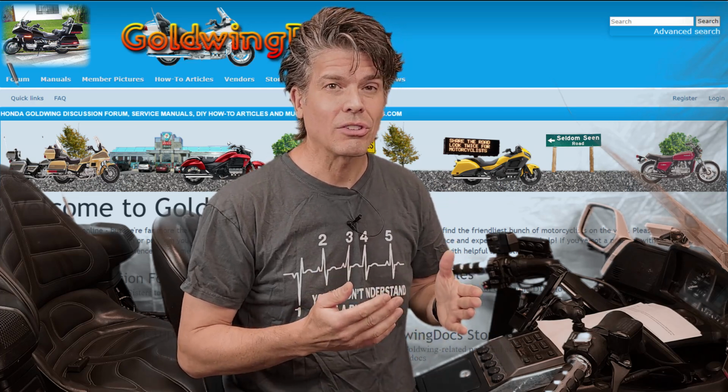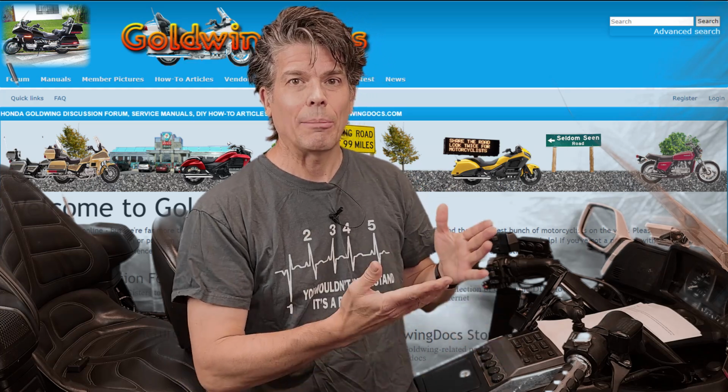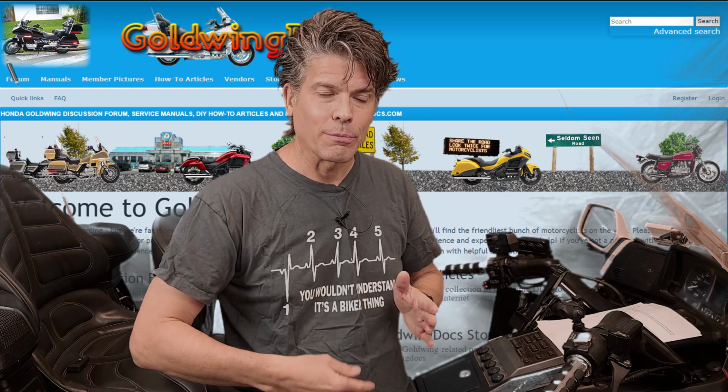So if you are seeing this kind of wobbling, the first thing you want to do is get the wheel up in the air and spin it. And if you see here, I'm spinning my rear tire, and you can see there's a line molded into the tire, and every tire is going to have this. Look at the distance between that line and the rim. As the tire spins, you don't want to see that changing at all. It should be exactly the same distance on both sides of the tire as the tire is spun.